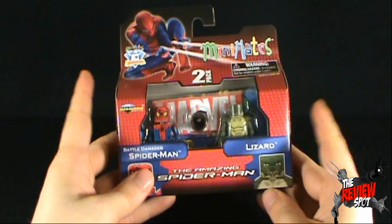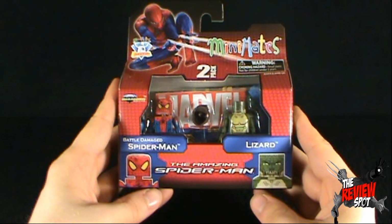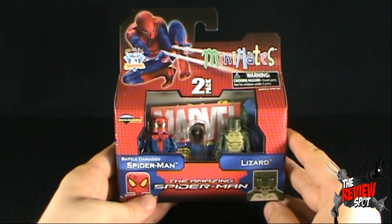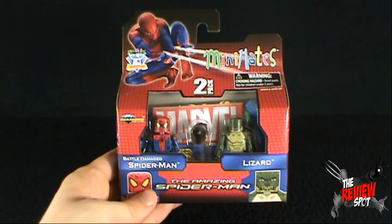What I am going to do is take a bit of a break. I'm going to get this opened up, and when we come back, we're going to get a better look at not only Battle Damaged Spider-Man, but also the Lizard. Stay tuned, there's more on the way.